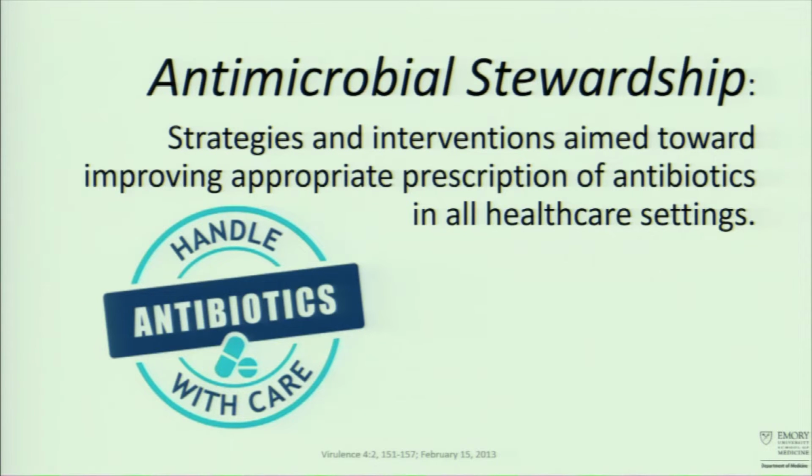So antimicrobial stewardship is near and dear to my heart. I'm sure that everyone in this room thinks that they are fabulous antimicrobial stewards. The definition of stewardship is any strategies and interventions aimed towards improving the appropriate prescribing of antibiotics in all healthcare settings. So do we have the appropriate drug? Do we have the appropriate dose, the appropriate duration? And also in penicillin allergy evaluation, it is important to be able to risk stratify that patient adequately to give them the appropriate antibiotics, because we all need to handle antibiotics with care.